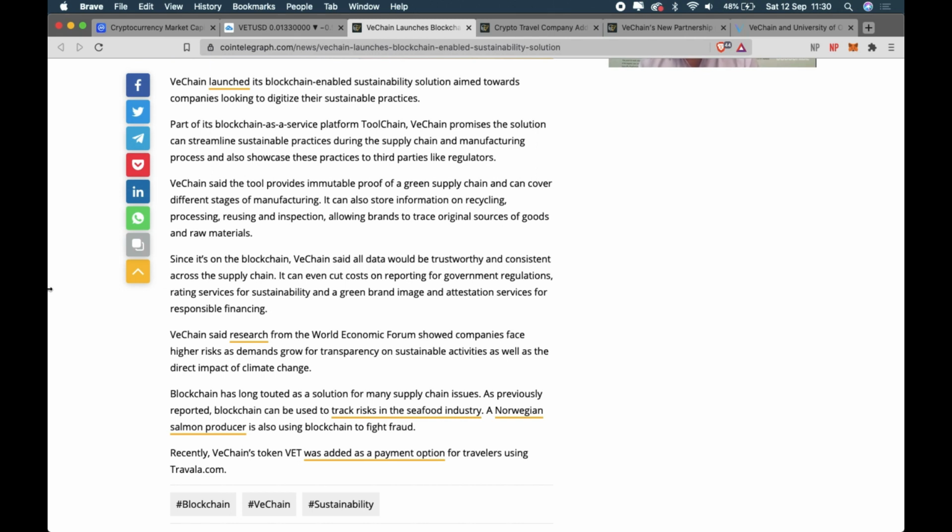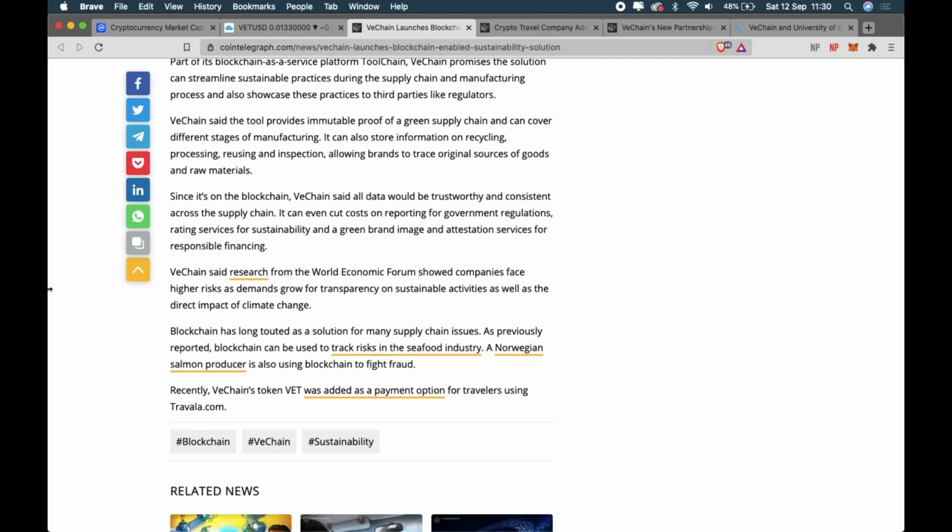It can even cut costs on reporting for government regulations, rating services for sustainability, and a green brand image, and services for responsible financing. VeChain said research from the World Economic Forum showed companies face higher risks as demands grow for transparency on sustainable activities, as well as the direct impact of climate change. Blockchain has long been touted as a solution for many supply chain issues. As previously reported, blockchain can be used to track risks in the seafood industry. A Norwegian salmon producer is also using blockchain to fight fraud.